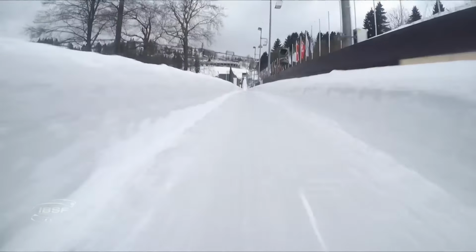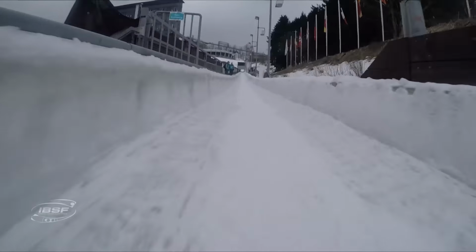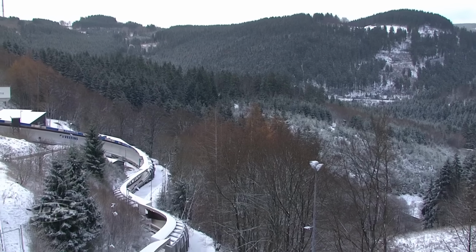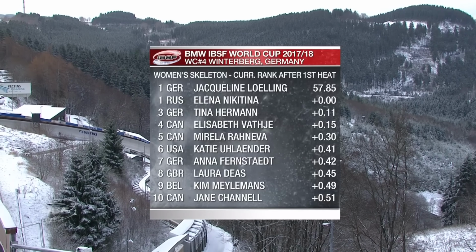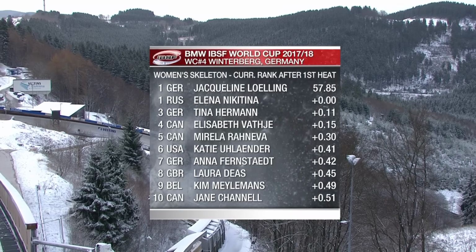Now you finish uphill, through and down, and boy, it's an easy track to get down, Martin. Very difficult to get down fast, especially when there's snow squalls like we saw in the first heat. Exactly right. Well, Jacqueline Lerling and Jelena Nikitina came out in the least of the snow with Tina Hermann and Elizabeth Varche. They're our top 4.